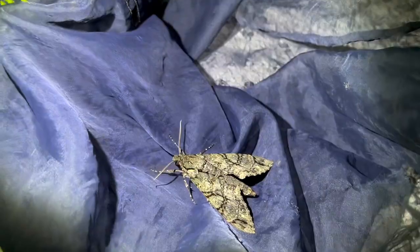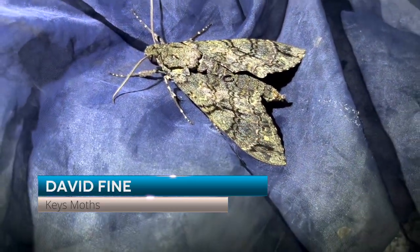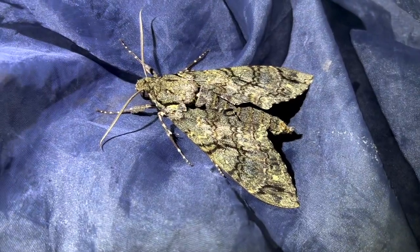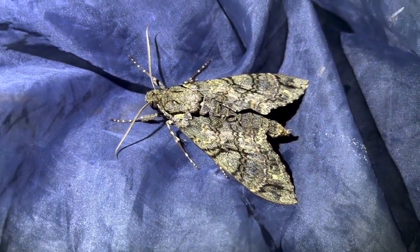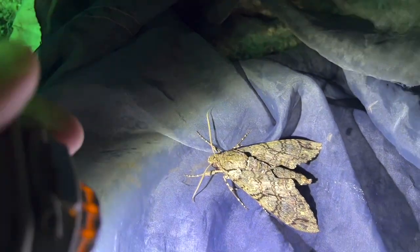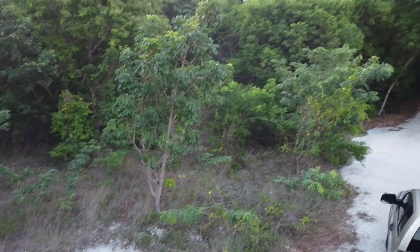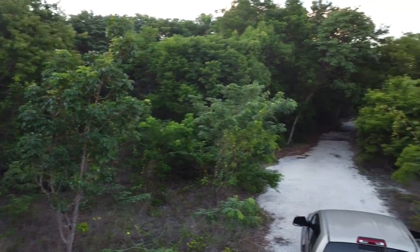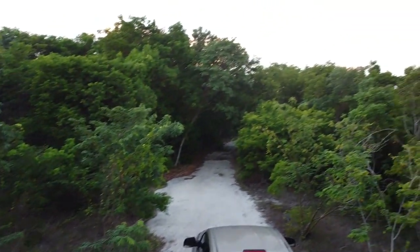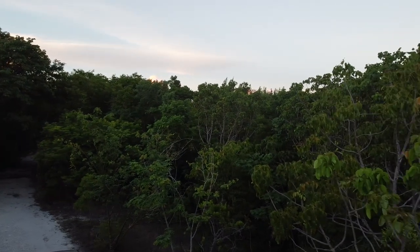Hey folks, David Fine here from Keys Moths. Today we are talking about one of my absolute favorite moths, and it's no wonder why. It's one of the largest moths. In fact, it's the largest sphinx moth in North America. It's the giant sphinx, Cocytius antaeus. It's a tropical species that lives throughout Central and South America, and we get to have them here in South Florida. It is a phenomenal moth.